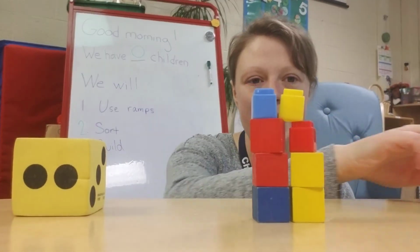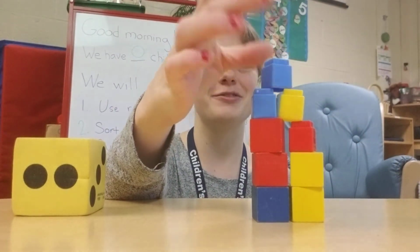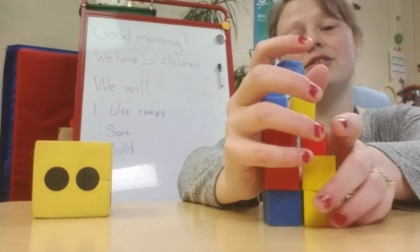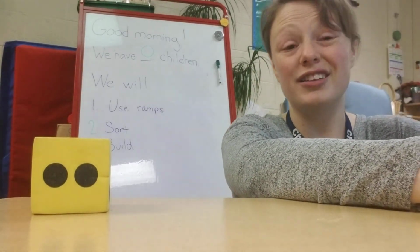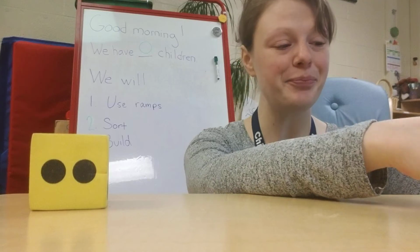We got one, two. So let's see, I think I'll add one here. And what do you think, one on top? Oh, I'm hiding behind it. Here we go, and I'll do one more on top. And so you can keep rolling and keep adding until you are all done building, or until your tower falls and you have to rebuild it or clean it up.